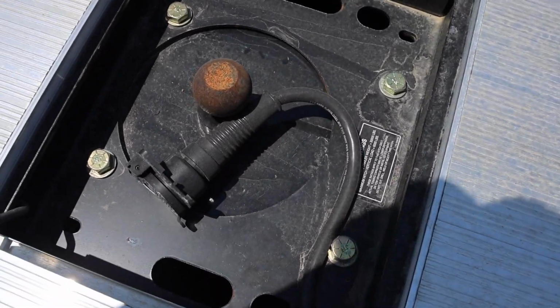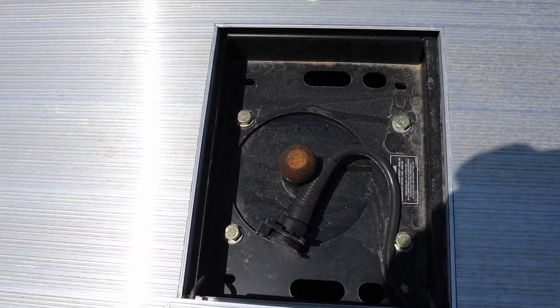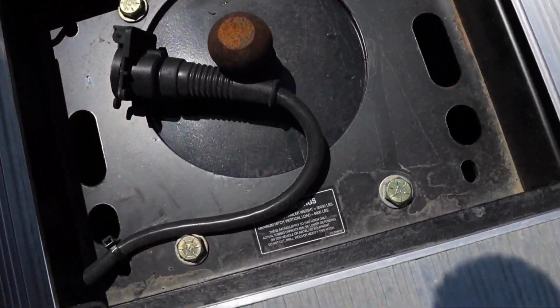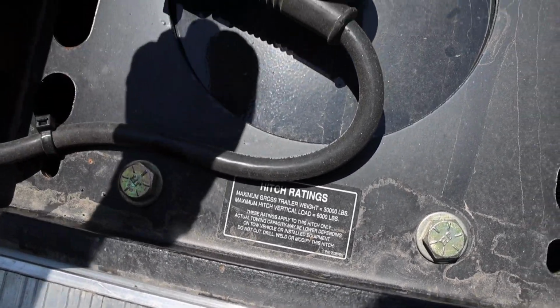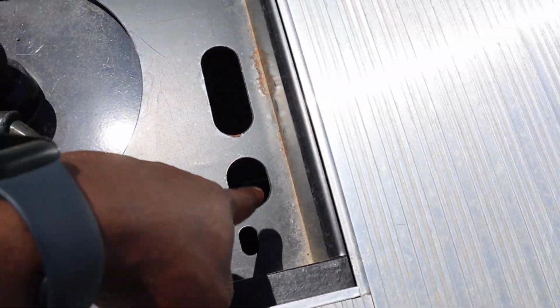And there is your 2 5/16 ball, 30,000 pound rating, and then this is 6,000 pound vertical weight. This is where you're gonna put your chains at.